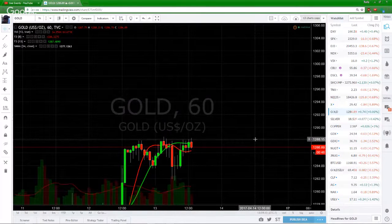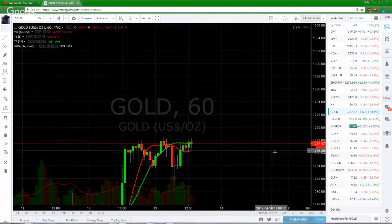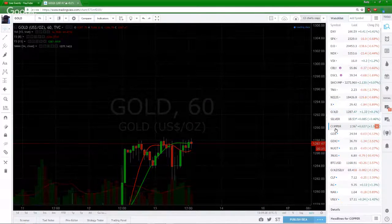Flat top break on gold is necessary. It's an hourly chart. All right, let's come back to this in a second. Copper.